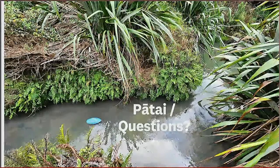Just to round this off, approaching sediment is a wicked problem, so we need to look at short, medium, long-term solutions. We also need to look at our innovation opportunities, and what we've really focused on in the last year is how we can apply innovation in a way that's going to add value, and we've come across a number of different approaches here that we think have got some value.